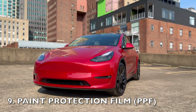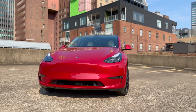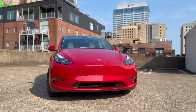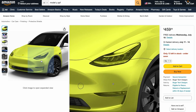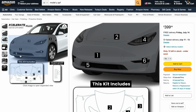Now let's talk about keeping your Tesla looking fresh. Tesla's paint job is beautiful, but like any car, it's prone to scratches, dings, or fading over time. To protect it, consider adding paint protection film, PPF. PPF is essentially a clear film that shields your car from rock chips and other minor damage. Now, professional installations of PPF can run you several $1000s, but there's a more budget-friendly alternative.